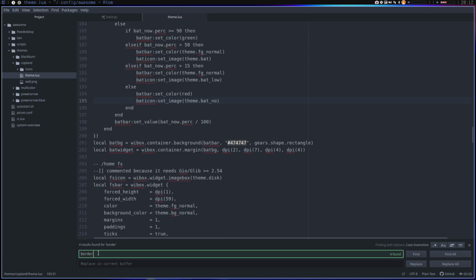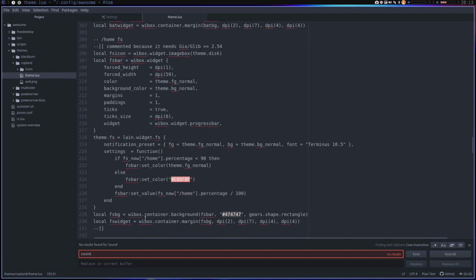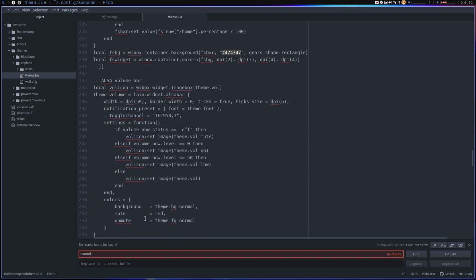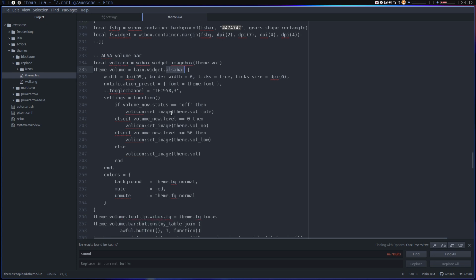So let's see, where is sound? And that's what I mean, right? You download something from a guy, has his own vision and his own list of applications, and you have to go with it, follow it, and then yeah, you have to change it. And everything is going berserk because you made a mistake and a typo here and a typo there, and everything goes boom. So here they're using the lane widget alsa bar theme volume. And if you don't want any of this, I'll have to do something completely different, because this is themed and tweaked the way it is.